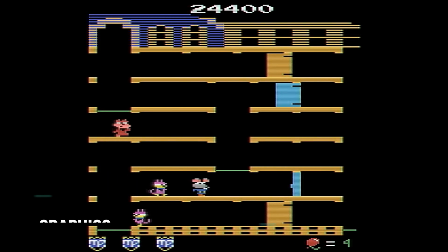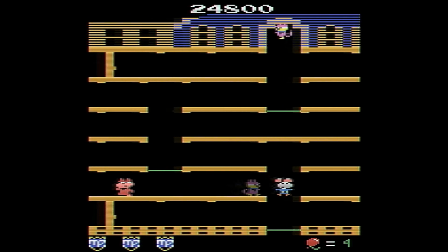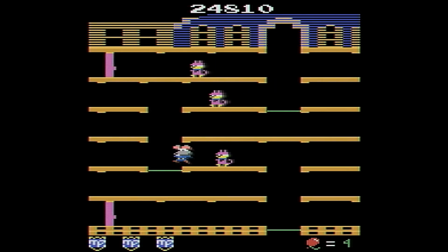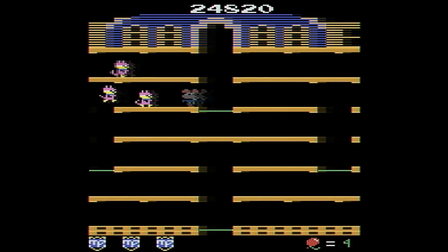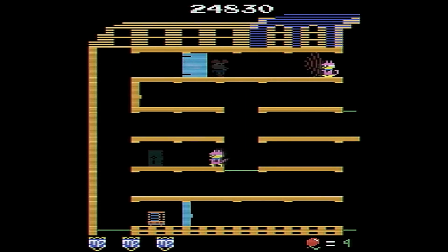Graphics. The graphics in Mappy are outstanding. Nathan Strum is credited with the graphics. The loot is finely detailed, you can easily make out what they represent. The radio looks like a radio, the TV looks like an old school television, and even the painting looks like a painting of Mona Lisa.